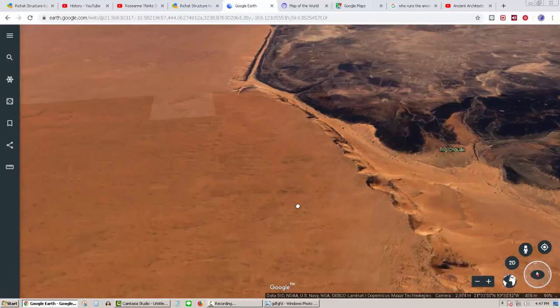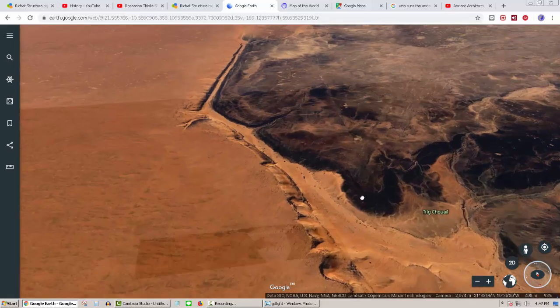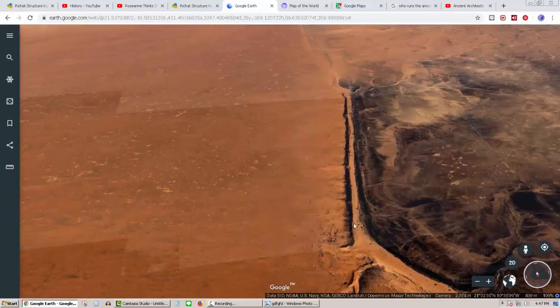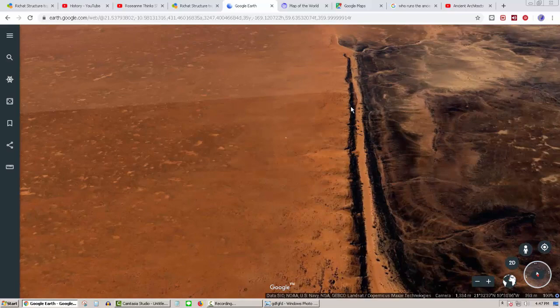I mean, who knows how old that is? That's got to be 20,000, 30,000 years old. If it was made naturally for some reason, how could that have been made naturally? That was cleared through. Look at that. A straight line.